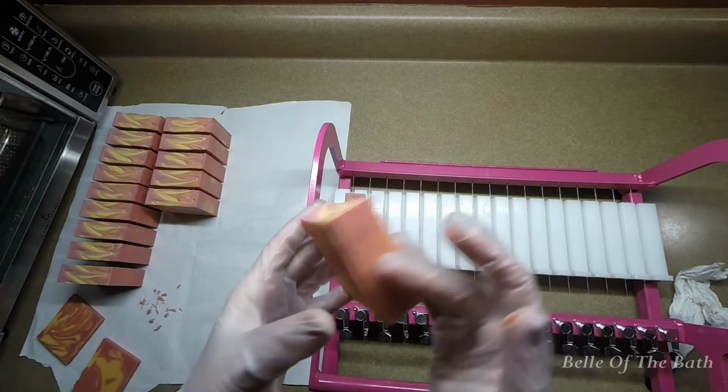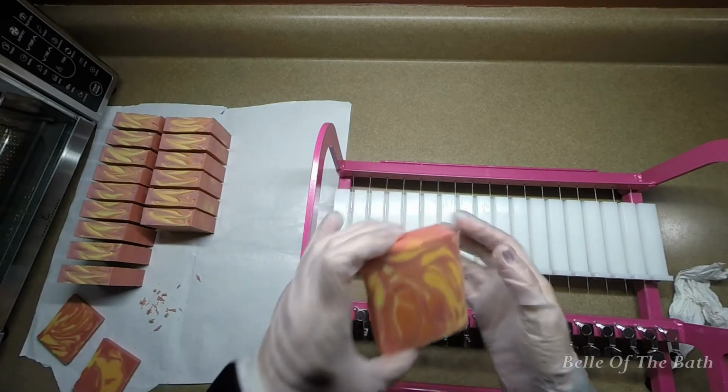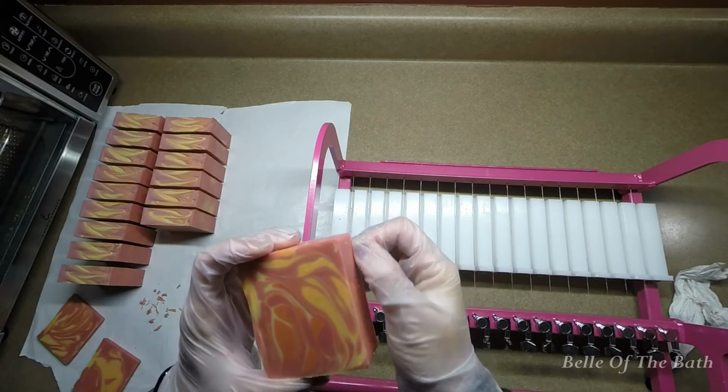All right, guys, so we're down to the last bar here. This one turned out so insanely pretty.